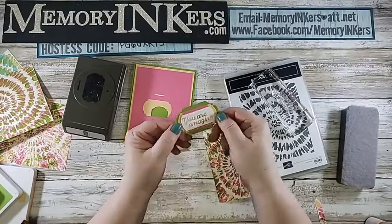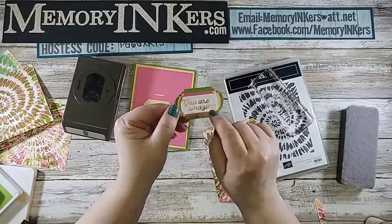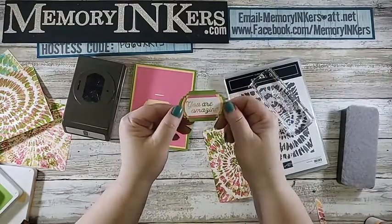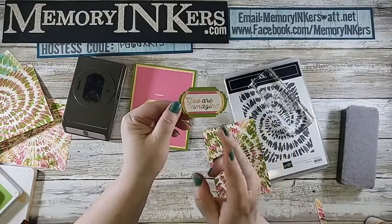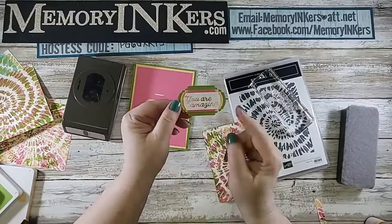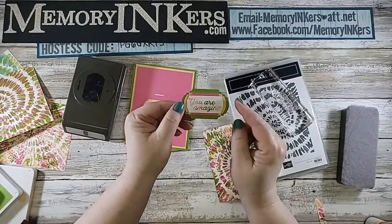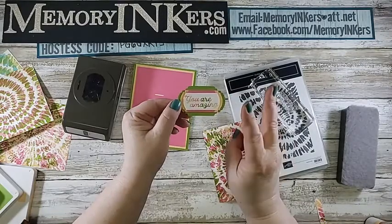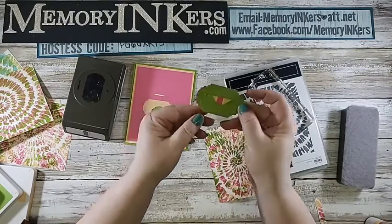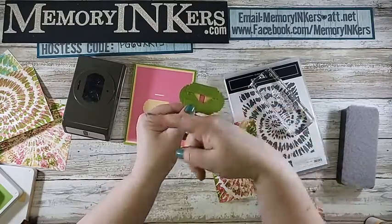It's the same size as the You Are Amazing, but I cut off on the white, I cut off this. Then I matted it on the polished pink. And then these pieces I cut this way with the pale papaya and did that. And then this is Granny Apple Green, which is the third color. I punched two of those. And if you look, I punched two, like one lengthwise.